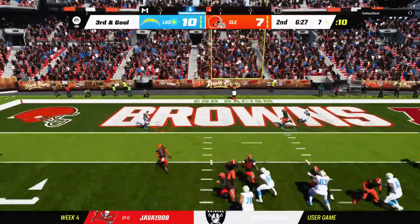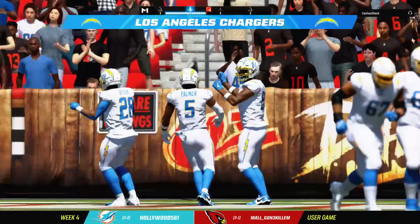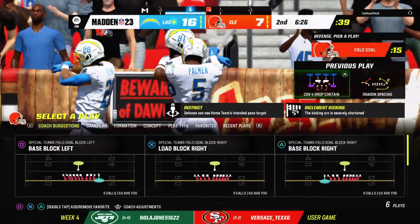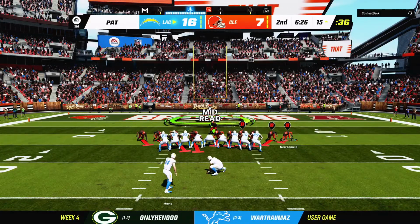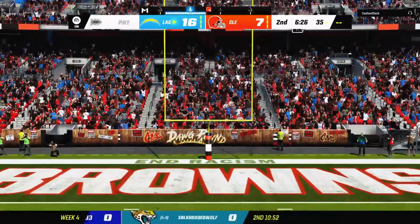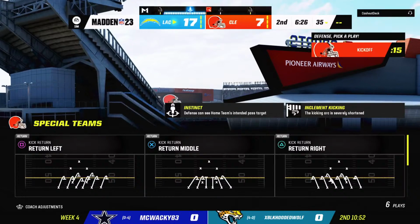Herbert now. He finds his receiver Williams for a Charger touchdown. Mike Williams, his 4th touchdown on the year. And they are able to add on to their advantage. Extra point splits the uprights, and his guys will take a 10-point lead.